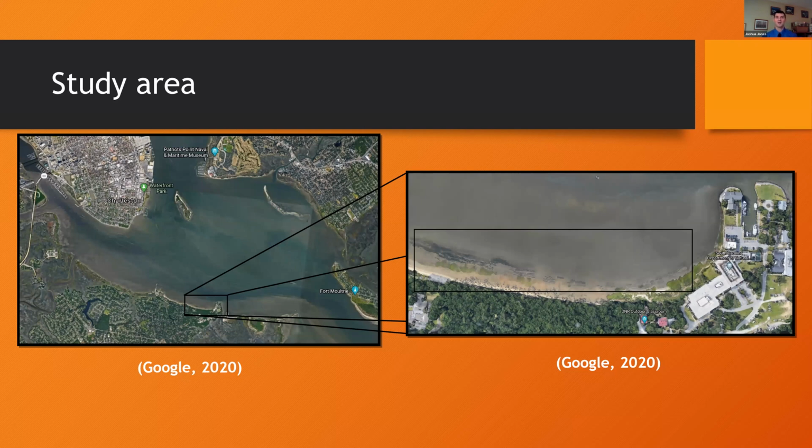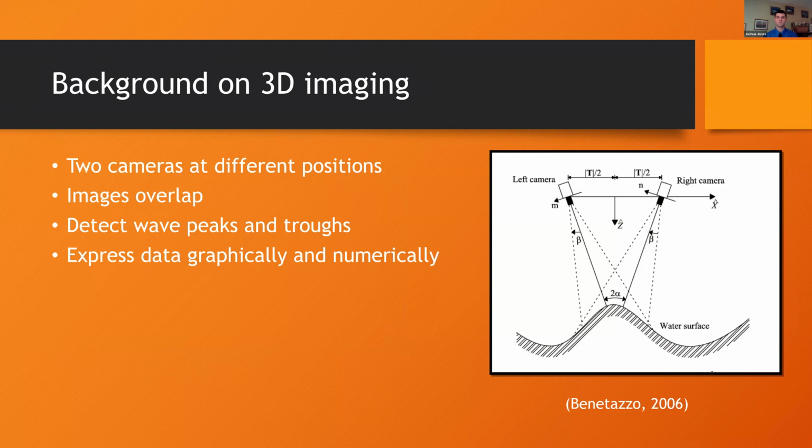All right, so now I'm gonna get into some background on 3D imaging. This is the methodology I use and built off of to look at these living shorelines. 3D imaging essentially boils down to you have multiple cameras, at least 2, looking down from a different place and slightly different angles in some cases, looking down on the same area. And then you take those 2 images that are lined up at the exact same time, and you basically do trigonometry, or rather a computer does the trigonometry, finds where the images match, and then looks at the peaks and troughs based on different areas. This has been used in a couple previous studies we've had in the past.